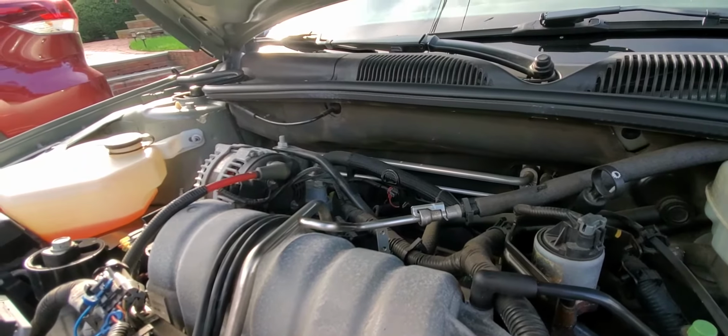Here's your master cylinder, and everything else is whatever. And whatever this stuff is, vacuum, whatever, I don't know. Who cares? It runs, it drives, it started right up. Hasn't given me a problem yet. So that's it. There's the engine. 2006 Buick 3800 engine. That's it.